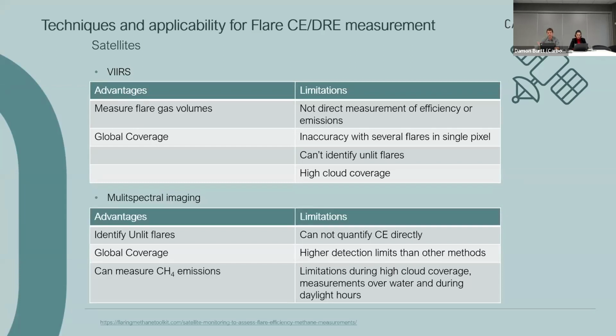Multispectral imagers, so when you think of other satellite technologies, an advantage is that they will be able to identify unlit flares. There is global coverage with a variety of technologies, and they can provide a direct measurement of methane emissions. However, methane emissions do not equal combustion efficiency, so there is no way to quantify this directly. There is also a higher detection threshold than with other methods, for example, when you compare it to an OGI sensor. Similar to the VIIRS satellites, high cloud coverage, measurements over water, and daylight hours introduce certain challenges as well.